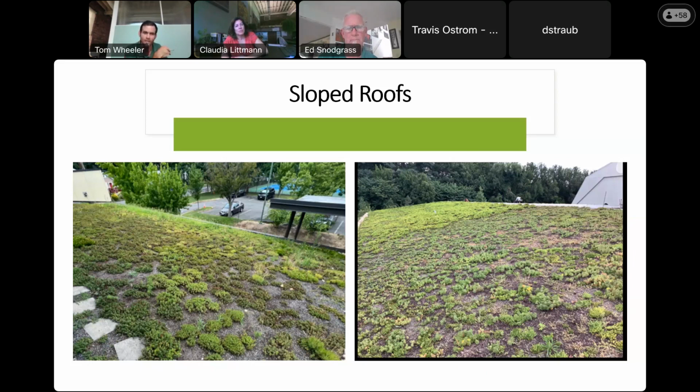Oftentimes in these areas of high water, we're seeing much more weed presence. So a lot of our maintenance focuses on weed removal in those areas where the weeds are able to thrive. At the top of these roofs, there is less water available for weed uptake. So weed success is limited, and seed germination is less as well.